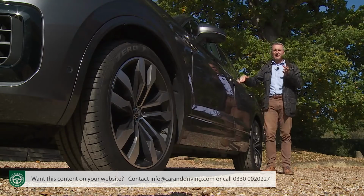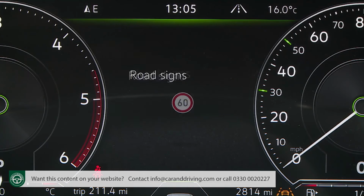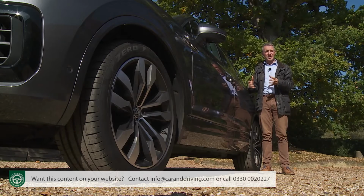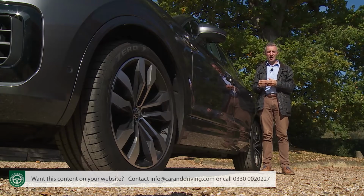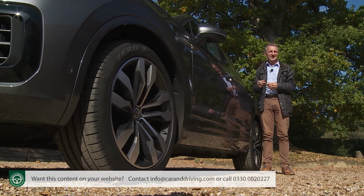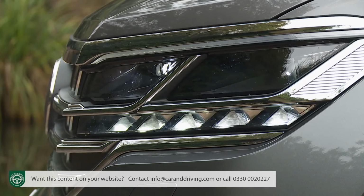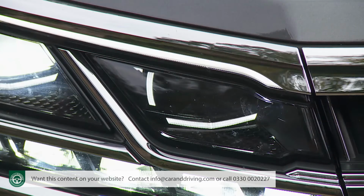In addition, as we mentioned earlier, there's a traffic sign recognition feature which pictures speed signs as you pass them and then displays them on the dash. And you get a driver alert system which monitors your driving reactions for drowsiness and then prompts you to stop for a restorative coffee if it detects lethargy. This top R-Line Tech variant gets standard high beam assist too, and that's a feature which is optional on the other variants, and it's able to automatically dip the headlights at night in the face of oncoming traffic.